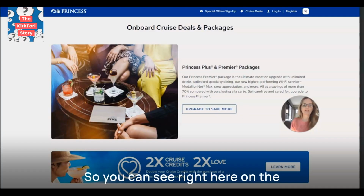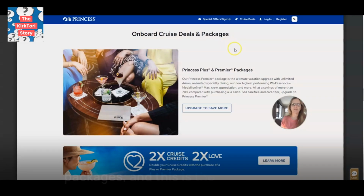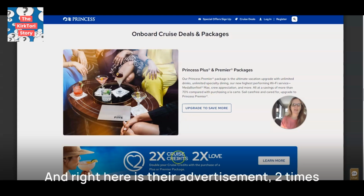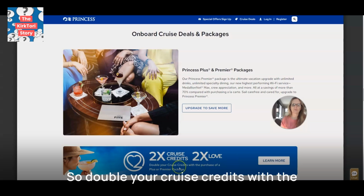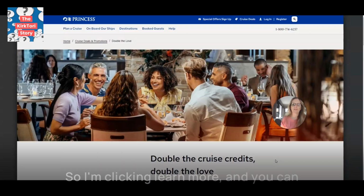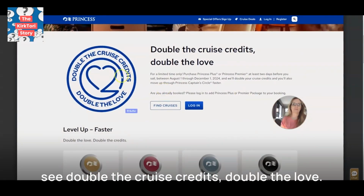So you can see right here on the Princess site, they have onboard cruise deals and packages. And this is the Princess Plus and Premier package that I'm talking about. And right here is their advertisement, 2 times the cruise credits, 2 times the love. So double your cruise credits with the purchase of a Plus or Premier package. So I'm clicking Learn More, and you can see double the cruise credits, double the love.